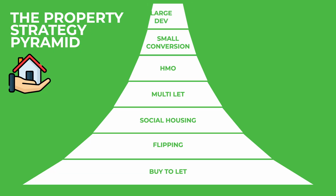And last but not least, we enter the big boy world of conversions, which is large scale development and large conversions. Now, this could be anything from a massive commercial converting into a residential project. It might be converting a pub into residential or into flats or a HMO. Typically, this is a project where you're going to need planning permission, you'll need a planning consultant, you'll need architects, you'll need a solid build team.